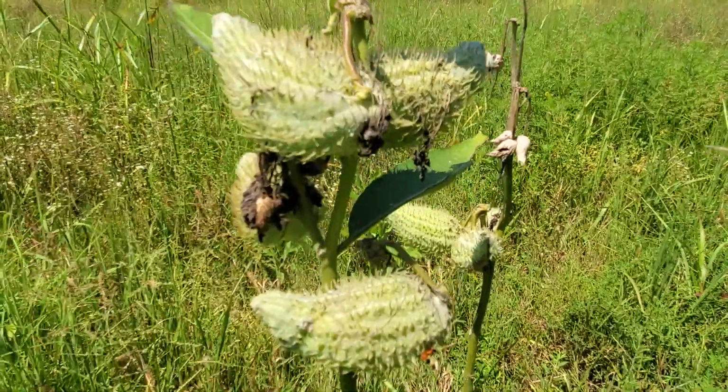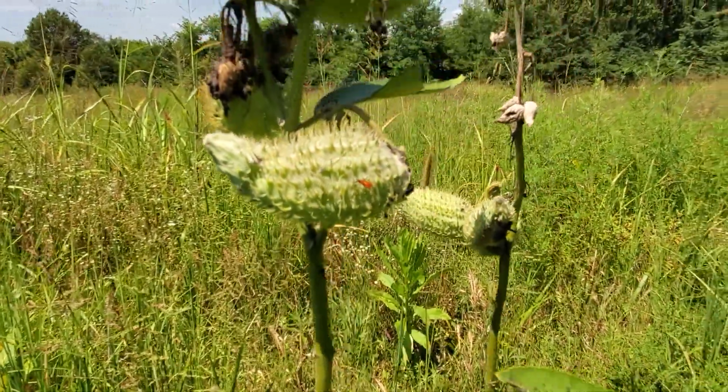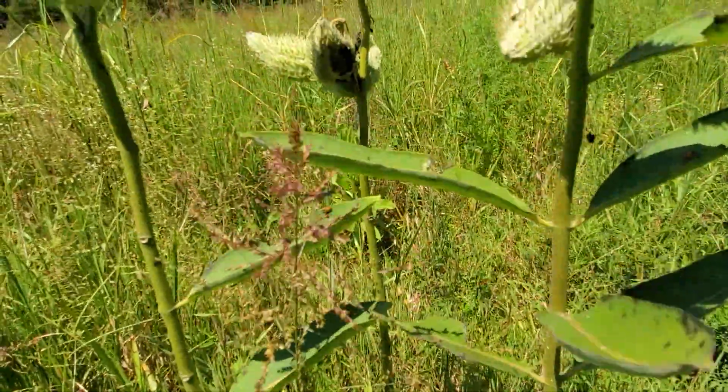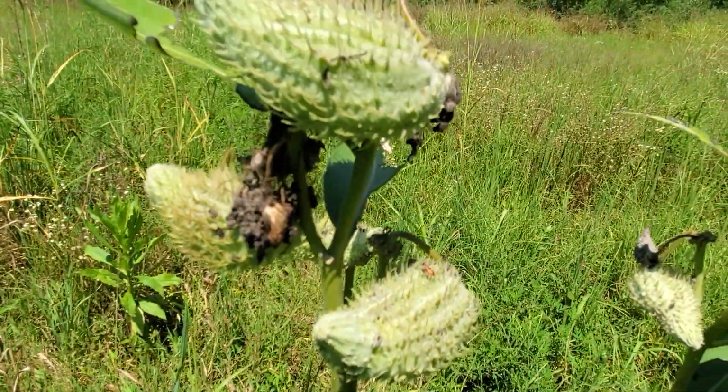So here's a little bit of milkweed. You'll notice that there's some bugs climbing all over it. Those are milkweed bugs. Milkweed is a host for several different types of insects, the most notable of which, of course, is monarch butterflies, but there's always some other things that can enjoy it.